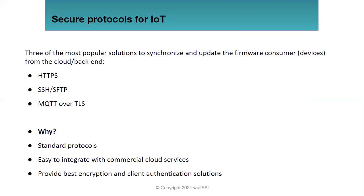And of course, there are a few secure protocols that are most popular in the IoT. One over everyone is probably HTTPS. And of course, SSH and SFTP are still very popular. And message passing protocols, where MQTT is definitely the market leader. Why are those popular? Because they're standard, they are easy to integrate, and they provide the best encryption and client authentication solutions, which are based on IT standards, IT without the O, so real IT standards.